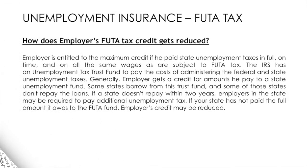Can this tax credit be reduced? The employer is entitled to the maximum credit if he paid state unemployment taxes in full, on time, and on all the same wages as are subject to FUTA tax.